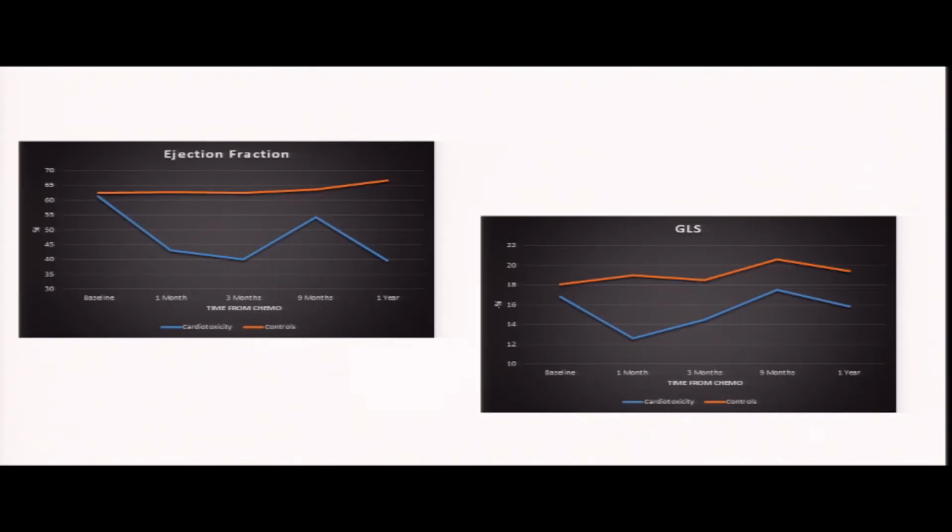And looking at the cardiotoxic patients versus the controls, you see the difference in ejection fraction here, which tended to drop early at 1 and 3 months and rebound a little bit, versus the GLS, which also dropped early as well.